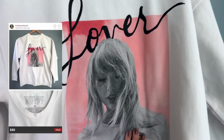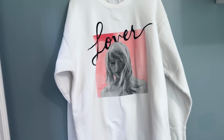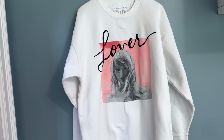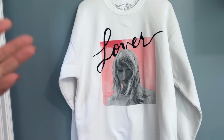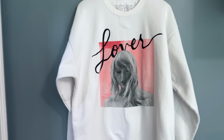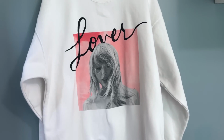So it's a really nice sweatshirt. I think the size is great. This just looks so comfortable. Yeah, this is the third Taylor Swift sweatshirt that I've sold. I've had the best luck with sweatshirts. T-shirts, for me, maybe I just haven't found any particularly unique ones, have been more like $20 to $30.